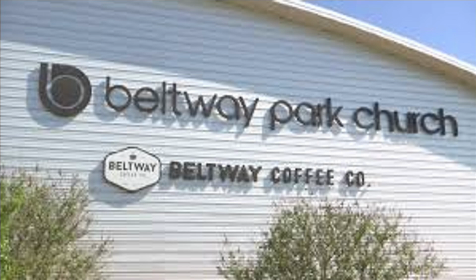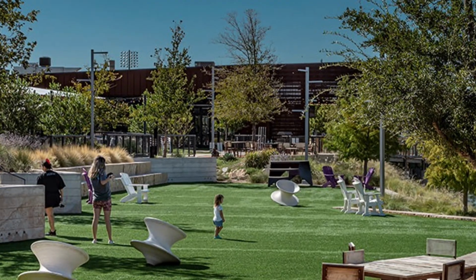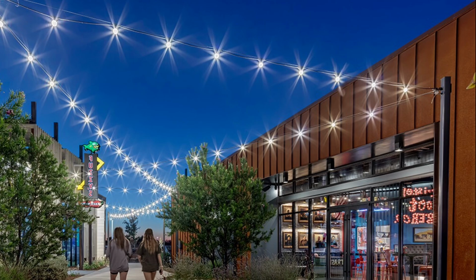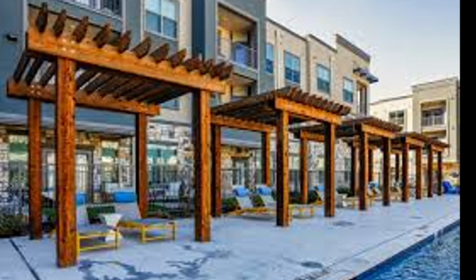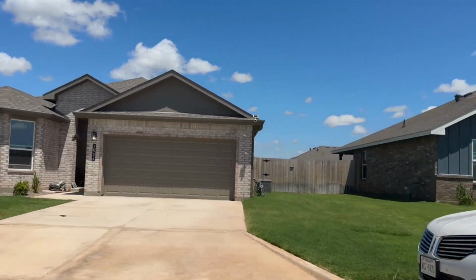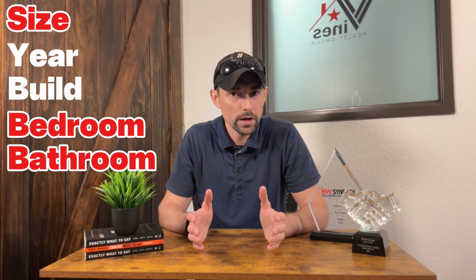This neighborhood's tucked right beside Beltway North Church. It is not far from ACU and Hendrick North. You're also really close to the Alan Ridge area, where there's shopping, restaurants, and a turf field with a fountain pond. Really nice spot to check out. But you are in that price point, and you're not far from Abilene Christian University, Hendrick North, and those sorts of things. So here in Heritage Parks, you have a variety of the size of home, year built, bedroom and bathroom count.